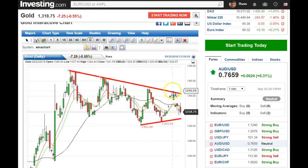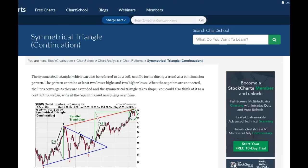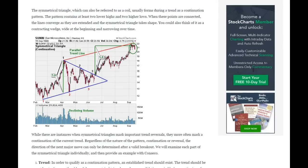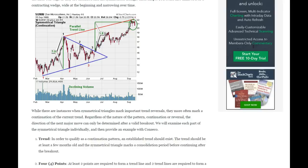Symmetrical triangle coming in. Not as tight yet as we want it to be, but one thing I want to point out on this triangle is a continuation pattern. Symmetrical triangles, continuation pattern. So here we have something not the same, but similar. So it breaks out. Oh, that's what I wanted to point out.